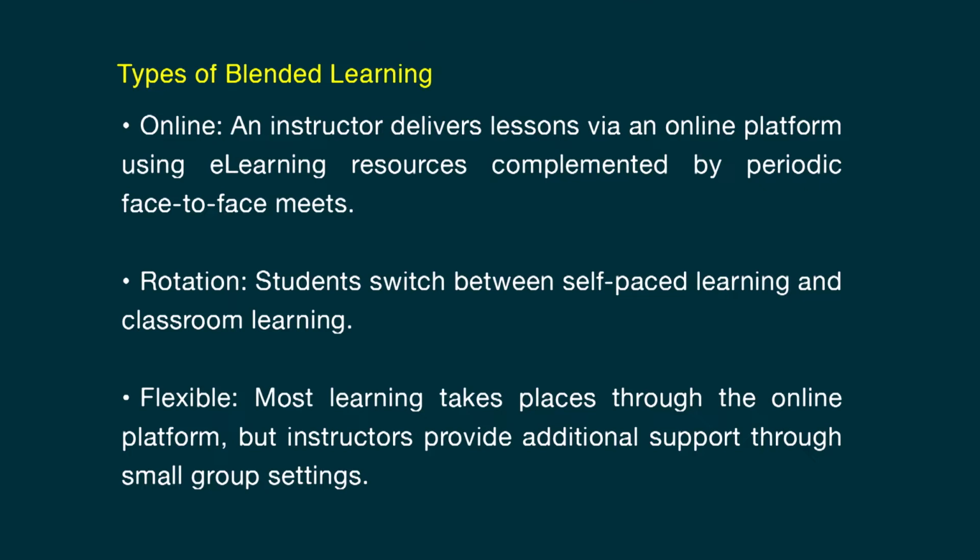Now, I am going to highlight the types of blended learning. There are different types of blended learning models. The first one is online. An instructor delivers lessons via an online platform using e-learning resources complemented by periodic face-to-face meets. The second one is rotation. Students switch between self-paced learning and classroom learning. The third one is flexible. Most learning takes place through the online platform, but instructors provide additional support through small group settings.